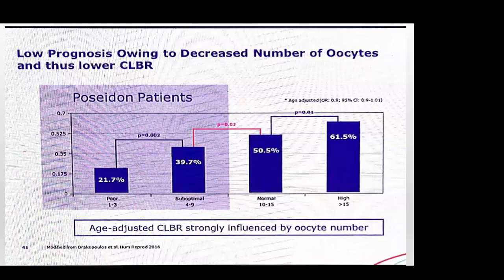And when I say 50% cumulative live birth, please keep in mind that these patients generally have 1 or 2 embryos transferred, and all the embryos which have been generated in the cycle have to be used to say that the cumulative live birth is this. The first live birth happens, then we just stop there and calculate the cumulative live birth on the first live birth of all the embryos which have been collected. And similarly, with a high number of oocytes, higher than 15, the cumulative live birth goes up to 61.5%, which is again statistically significant.